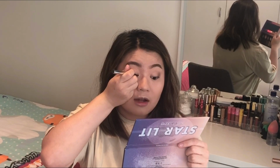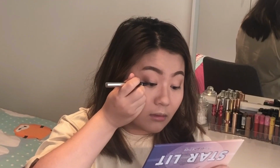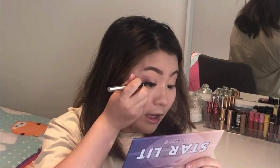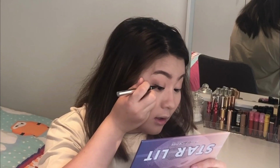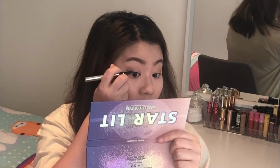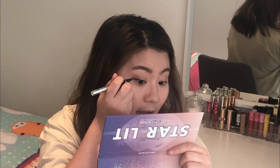Anyways, I'm just gonna lay my eyeliner flat and just start from the inner eye corners. And when I get to the tail, I am just gonna pull it out just slightly, elongating my eyes. Not a huge wing or anything, just keeping it natural. And that's a very quick and easy liner.